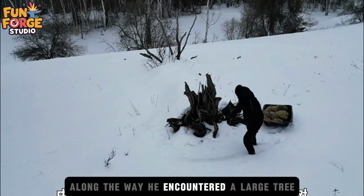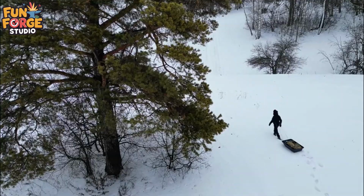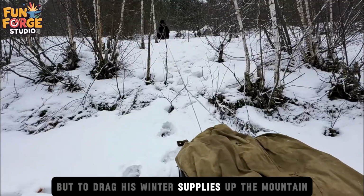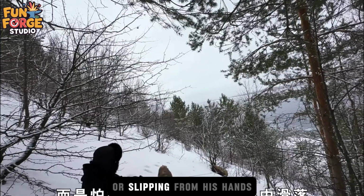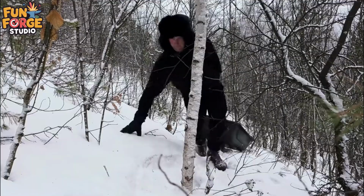Along the way, he encountered a large tree that had been snapped by strong winds, a testament to the strength of the winter winds. However, he wants to reach his destination faster. He must climb over the mountain in front of him. He had no choice but to drag his winter supplies up the mountain, though it's only a small mountain and not very high, but the slope is very steep. Ak is now more worried about the ropes breaking or slipping from his hands than about his physical strength. If that happens, he would have to start all over again.